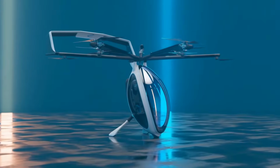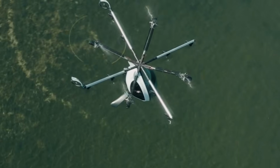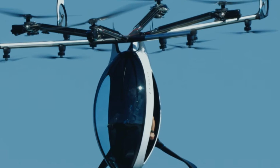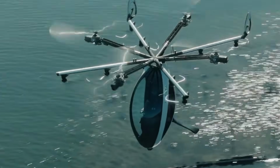It takes off and lands straight up, no runway needed. The enclosed cockpit wraps around you while multiple rotors keep everything stable and smooth. Here's where it gets impressive. This isn't fully electric. It runs on a hybrid power system, which means longer flight time than most electric flying vehicles out there. Top speed? Around 100 kilometers per hour.